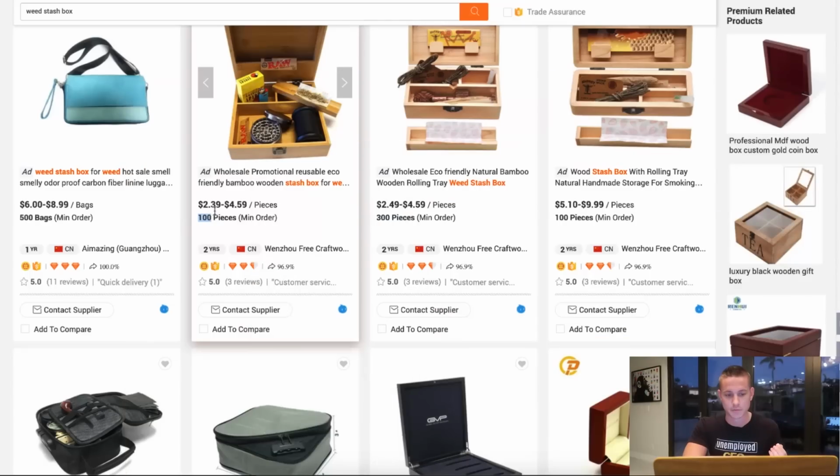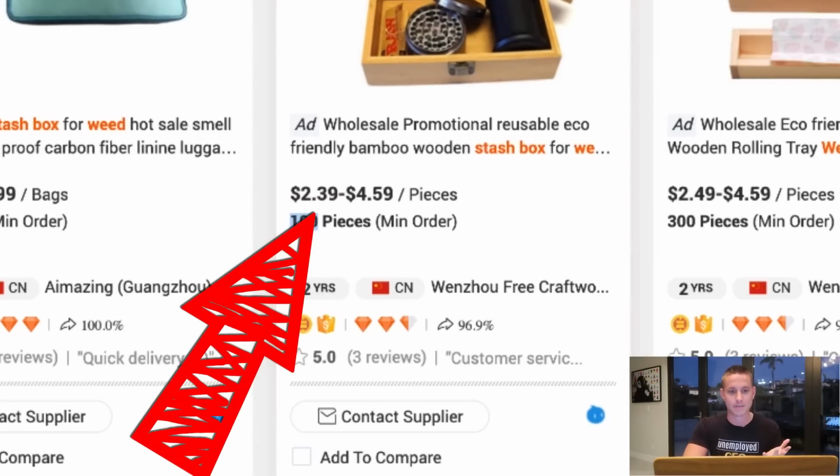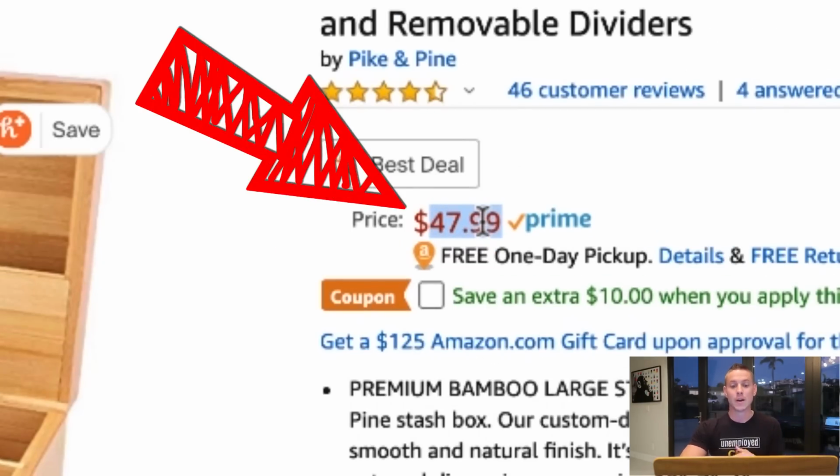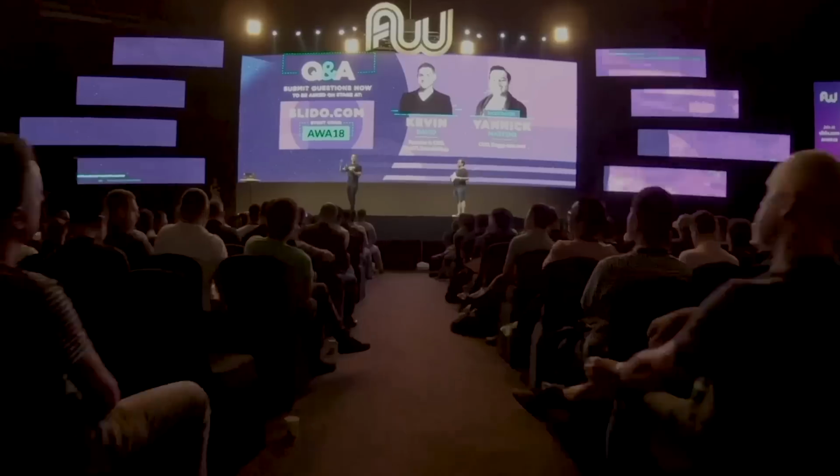So if I buy 100 of these for, let's say, $3 on average, that's $300. If I sell all 100 for $47.99, right, we're making a massive, massive profit. And that is literally the Amazon FBA business model.